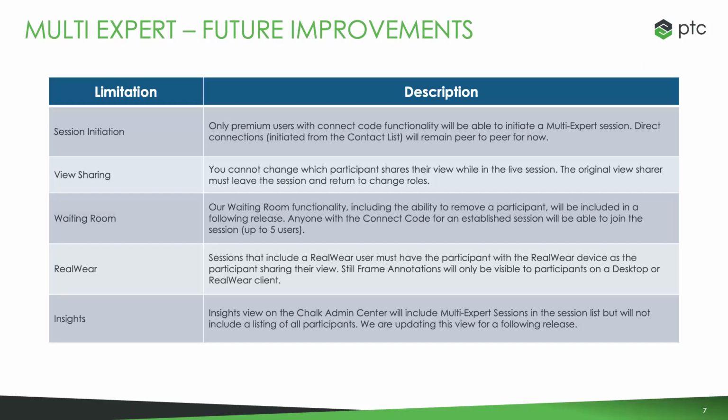Thanks, Caitlin. I'm going to talk about a few limitations related to multi-expert that you can expect to see improved in later releases. Session initiation. In order to start a multi-expert session, you will need to be a host and a member of a premium Chalk account. Any sessions created from the contact list will use our end-to-end encryption and be limited to 2 participants.